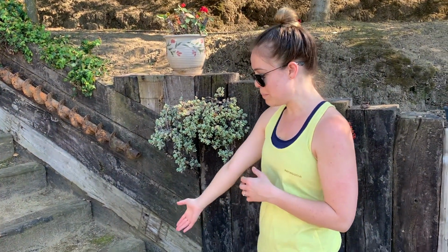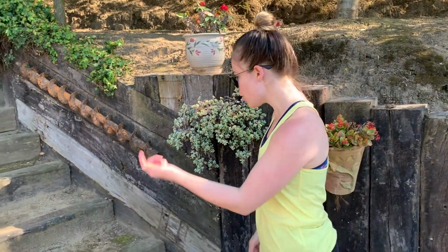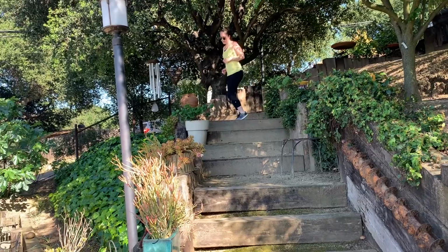So these steps are a little bit unique. They're not like most other steps. They're pretty wide, so it may vary for what you guys have at home, but we're just gonna do a little quick workout with some stairs. First things first, and this can even be used as a warm-up, we're just gonna run up single stairs every single time, all the way to the top, and then come back down.